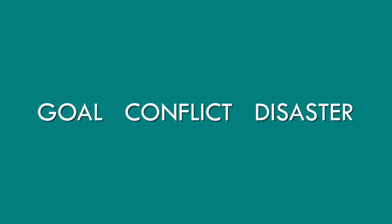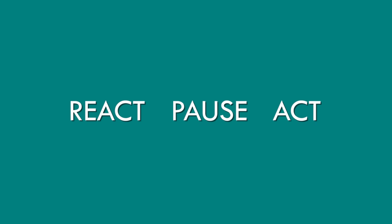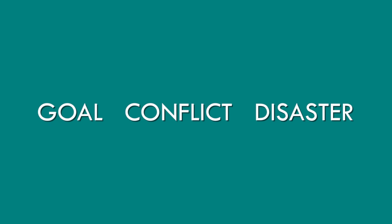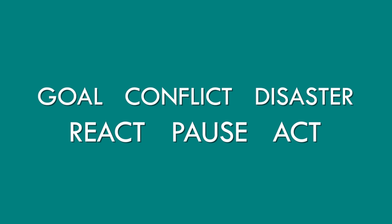A second verb pattern includes goal, conflict, disaster. Grabbing his head, I bring my knee back for another blow, but he sweeps my left leg out from under me. Goal, grabbing, conflict, bring, and disaster, sweep. It's a simple, fast-paced sentence model that serves a different purpose here. React, pause, act sentences give a sense of moving towards the goal, while the goal, conflict, disaster feels like it's moving away from the character's goal, meaning you can use these pretty effectively together to give a real rhythm to the fight scene.